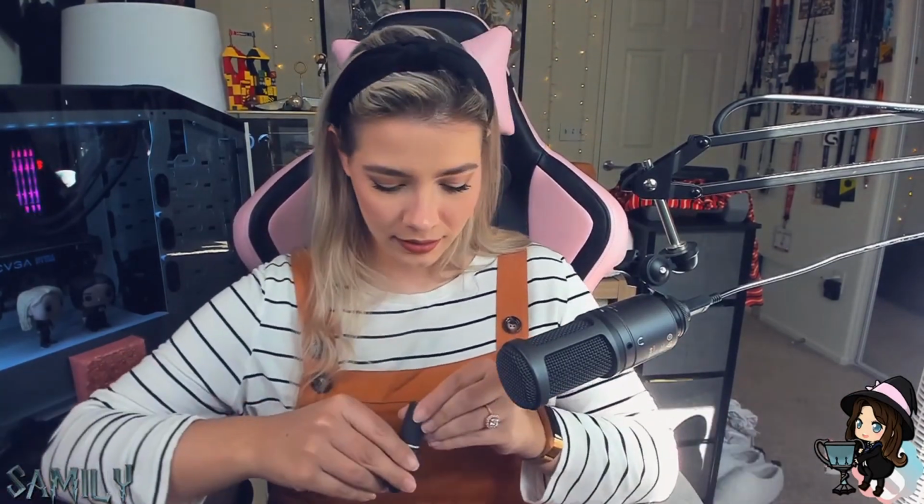What's the lipstick haul again? Mull It Over by MAC Cosmetics. It is my perfect, like, nude for me.